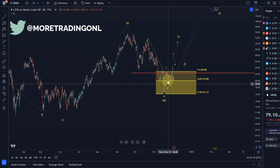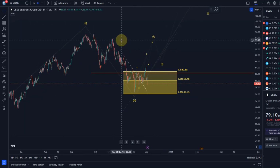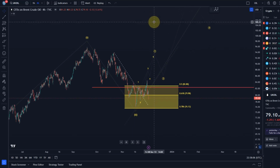Let's take a look at Brent crude oil first and let's adjust the micro count here. Looking at the bigger picture, nothing has changed. However, oil, after it rallied a little bit at the end of November, faced a strong setback, and this move overall looks quite corrective. So we still haven't got a very clear understanding if this larger first wave within the third wave has started or not.